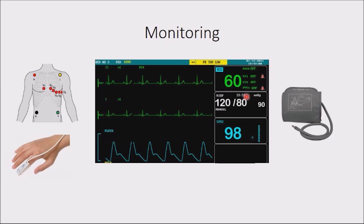The next thing on this monitor is the NIBP, non-invasive blood pressure, and that comes from a cuff placed on the upper arm. That cuff goes on not the side with the IV, or else the IV will back up every time it is run.